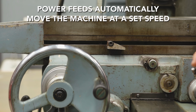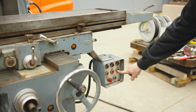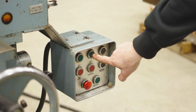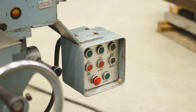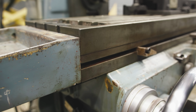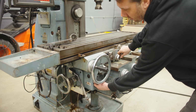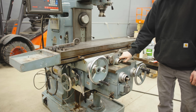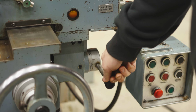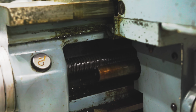To turn all the power feeds on, you just hit start, moves the Z up and down. And then in order to have power feeds, we need to turn the motor on the side. You can hear that motor running in the back. And now we got power. Table's moving to the right, table's moving to the left. And then if we want to go high speed, pull out. That's so nice. And then if we want to go in and out with the Y, and then if we want to move fast in a direction, we just pull up on this.